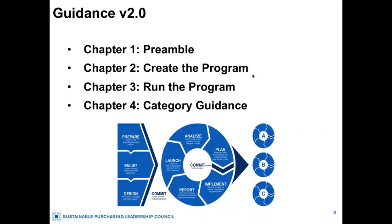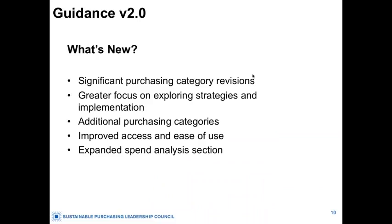I also mentioned that we're introducing version 2 to you today, and just to briefly touch on what's new from version 1, we've made a number of significant revisions to our purchasing category guidance over the past year. As Claire mentioned, she sits on our IT hardware and services technical advisory group and has been really instrumental to helping to advance revisions to the guidance in that particular section. We have 8 technical advisory groups across a number of different purchasing categories who have been distilling the feedback that we received in our pilot and making revisions as a result.